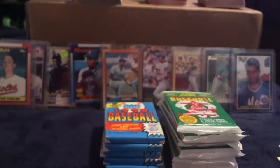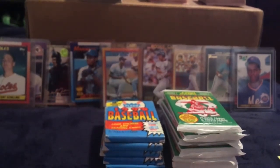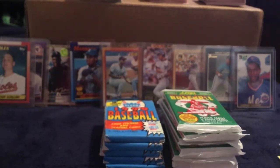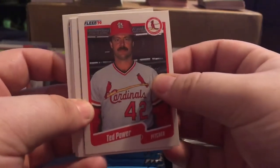Who knows? Oh, boy. I'm getting some good picks out of these Fleers. Yeah, I'm definitely going back to the store tomorrow. I'm picking up everything they got in the box, because for a dollar, man, you can't go wrong.